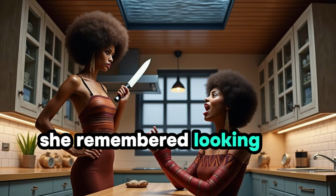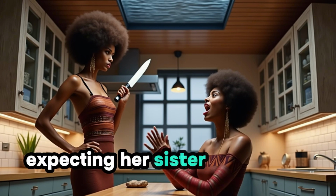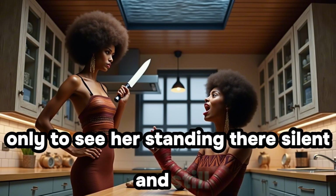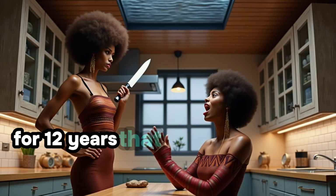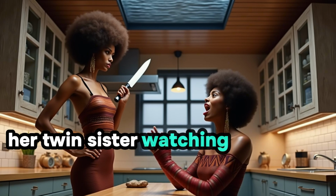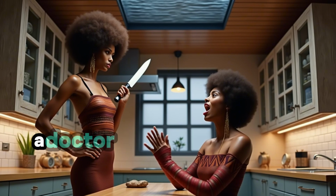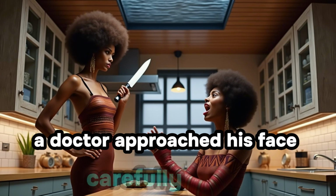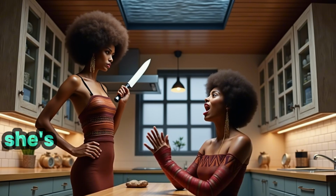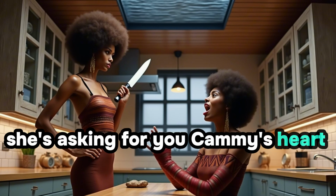She remembered looking for Chimdi, expecting her sister to save her, only to see her standing there, silent and still. For 12 years, that image had fueled her hatred, her twin sister, watching and doing nothing. A doctor approached, his face carefully neutral. "Your sister is stable," he said. "She's asking for you." Kami's heart lurched.